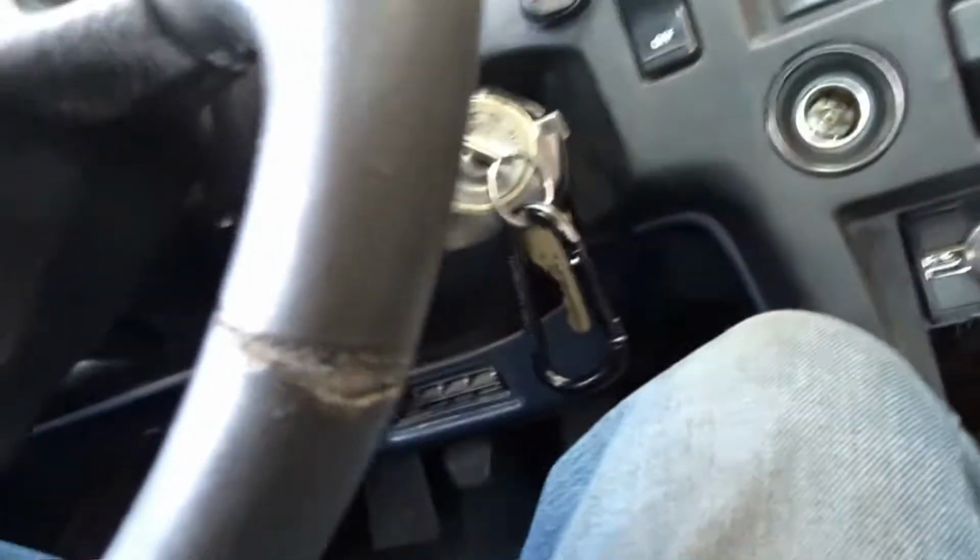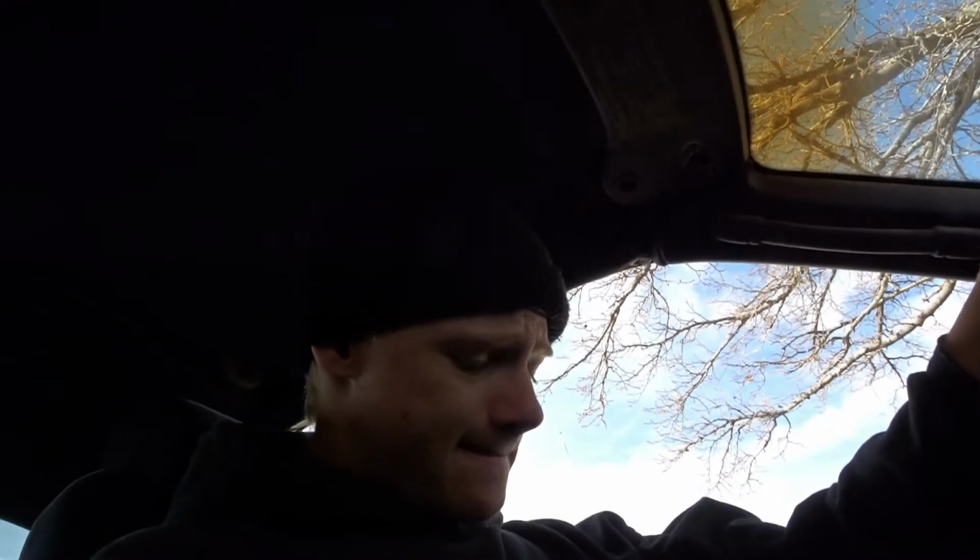So yeah, this is my new car, and this thing is pretty awesome. I'm pretty stoked about it.